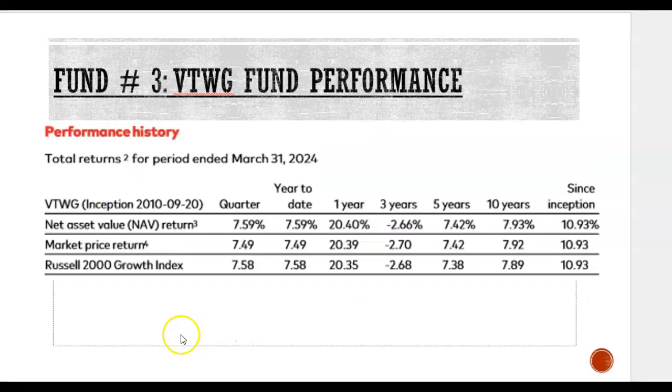Now let's jump into the performance. What'd your 1 year be? Your 1 year would have been 20.4. Your 3 year, ouch, would have been negative 2.66. But that 5 year is 7.42. 10 year, 7.93. And since the inception, this would have been great, would have been 10.93.